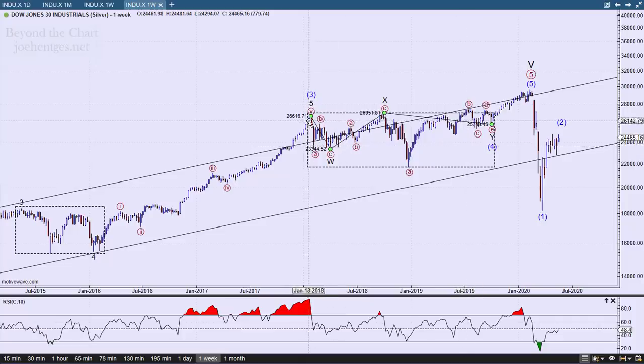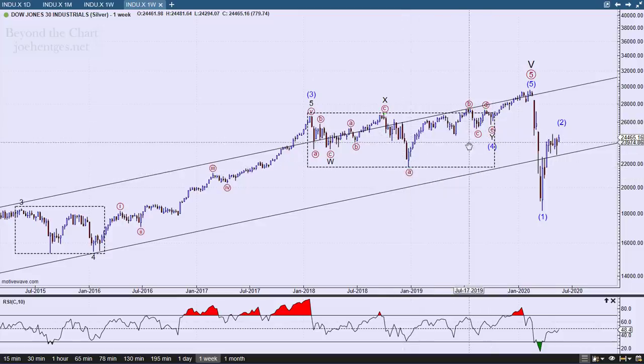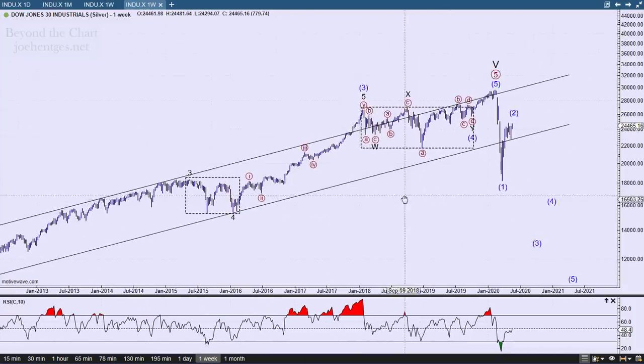So we've got two corrective patterns, a zigzag connected by a 3-wave, connecting to what's labeled Y, but it's a triangle. It's an A, B, C, D, E triangle in here. Granted, it is a little bit unusual, a little bit out of the ordinary, but it fits with the 3-wave structures, and it also fits with the sideways type of picture in here.